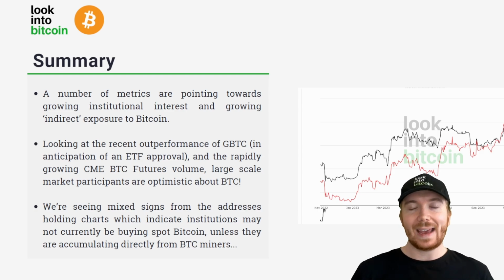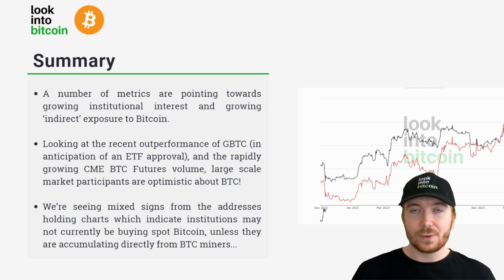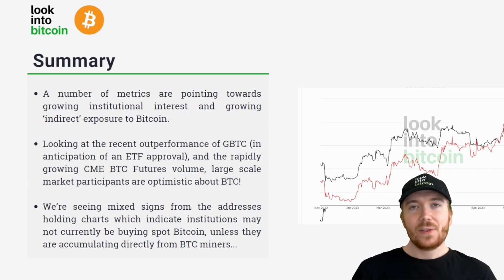We can also see by the outperformance of Coinbase and MicroStrategy that many investors are trying to get some exposure to the crypto markets in any way possible without having a huge influence on price, to try and best profit from a hopeful ETF approval. And even though we're seeing mixed signs from the addresses holding charts, looking at the 100 and 1000 BTC wallets, there were some positive signs from the slightly smaller wallets of 10 BTC that have actually outpaced their accumulation compared to the distribution of those wallets.